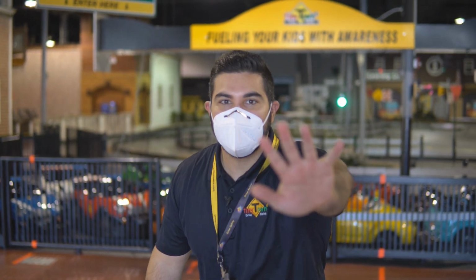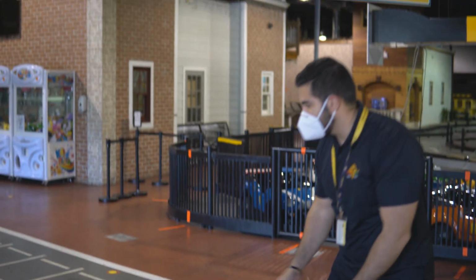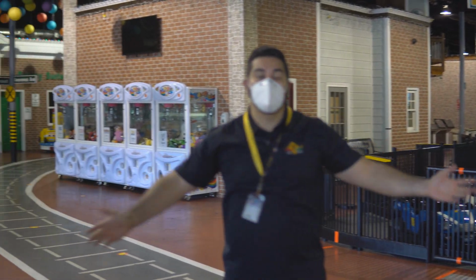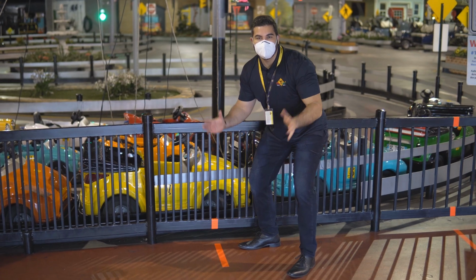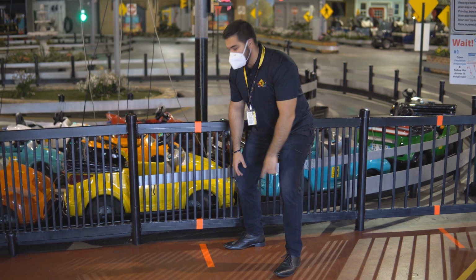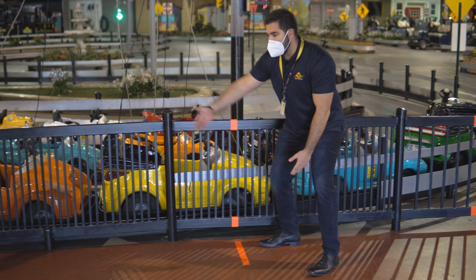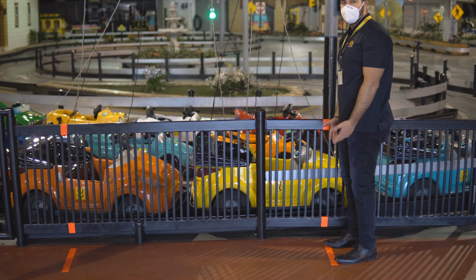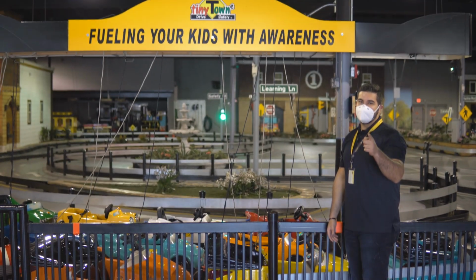Oh, stop, I almost forgot. We got dots on the ground that we've put to make sure you maintain more than 6 feet of distance from the next person, all over Tiny Town. So no matter where you are, you always know that you're keeping a safe distance from the next person. We've made it super easy to follow all health and safety guidelines by marking everything in orange. So you can see here, we've even spaced out how far away to stand when you're standing in line to get to your turn to ride. Just follow the orange markings and you'll be perfectly safe.